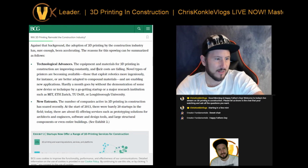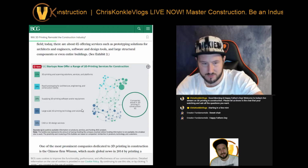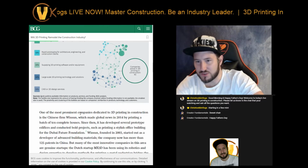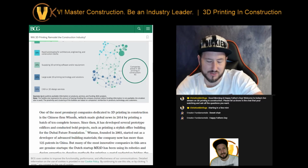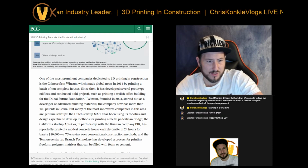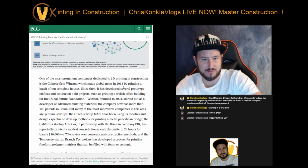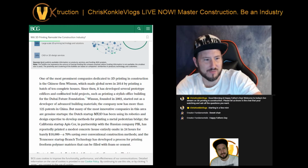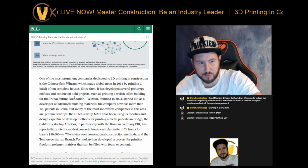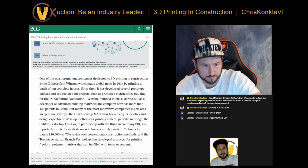Technological advances. So like I was saying, guys, you know I put the links down below so that you can do your own research. But it's so cool. 3D printing is going to be huge. This is just gonna change everything. Chinese firm Winsun. So here's another one. Here's that Chinese firm mentioned again, and that was 2014, by printing a batch of 10 complete houses. Since then, it has developed several prototype edifices and conducted bold projects such as printing a stylish office building for the Dubai Future Foundation. Wow.